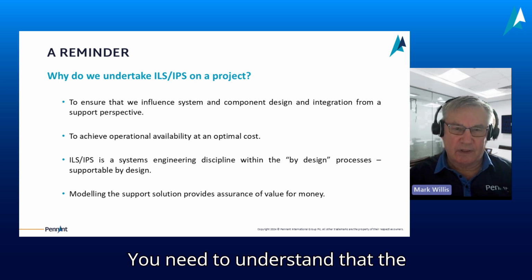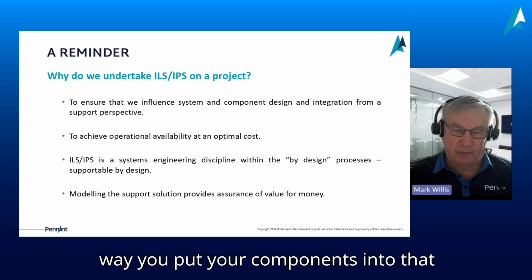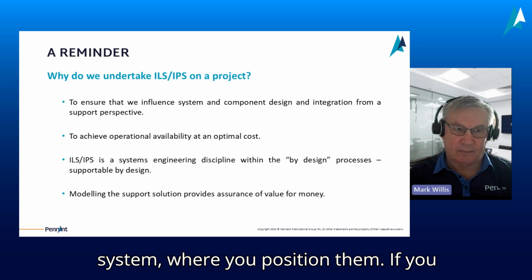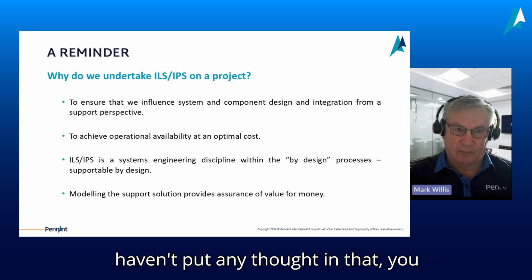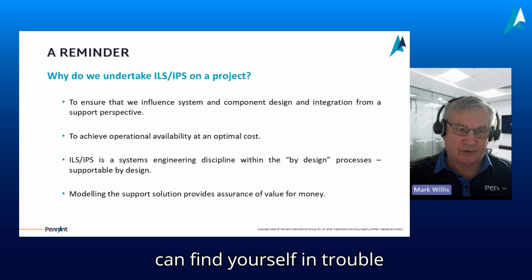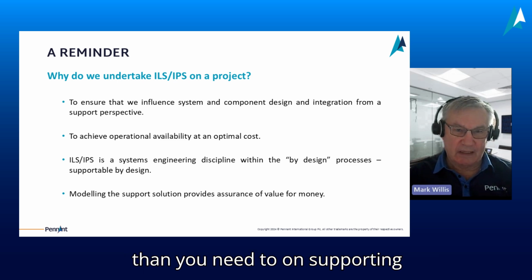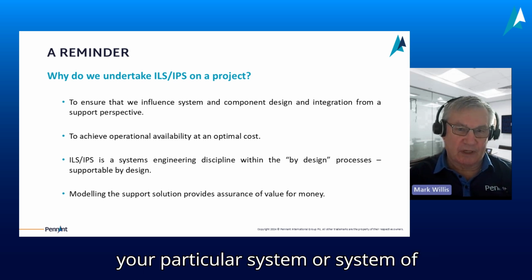You need to understand that the way that you integrate your system, the way you put your components into that system, where you position them. If you haven't put any thought in that, you can find yourself in trouble and find yourself spending more money than you need to on supporting your particular system or system of systems.